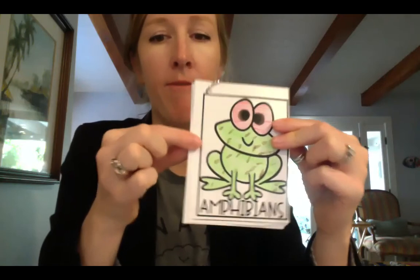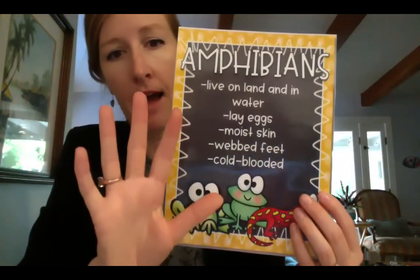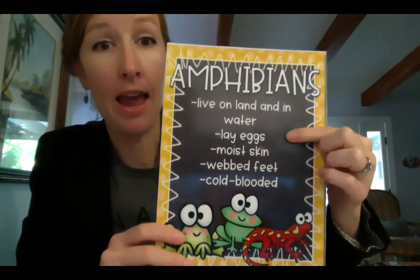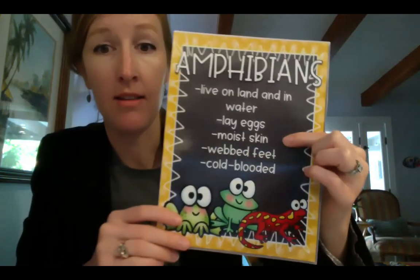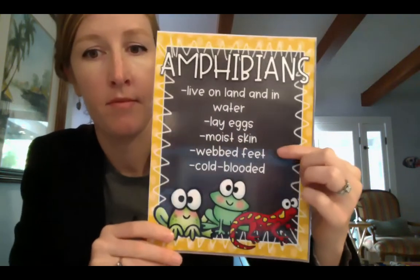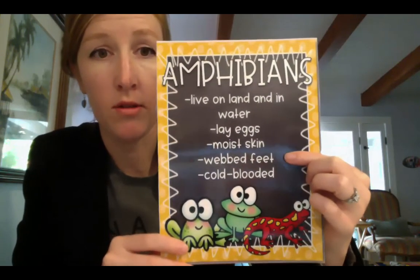So turn to your amphibian card. And we have a lot to add on this one. You'll see on the poster, we have a list of 5 things, right? We have live on land and in water, right? They have 2 lives. They lay eggs. They have moist skin. And this is what really makes them different from a reptile. Reptiles have more scaly skin. They also have webbed feet. Right, they need those if they're in the water.